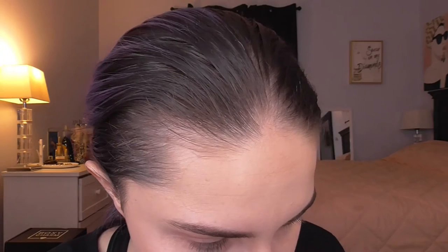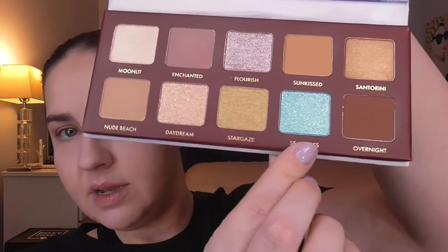These are about the same. I usually like them a little thinner than this to do glitter, but I really need to clean my brushes. And that one's too small. So let's try this e.l.f. brush. It's probably like a concealer brush or something, but I'm gonna spray it and use it for this sea glass.